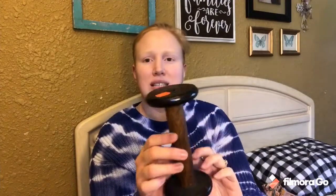Thought that was cool. I picked up this little wooden spool. I just thought it was really cute. It was 25 cents. I picked this up on a half price day, and I just thought it was neat, and for a quarter, I couldn't pass it up. So yeah, grabbed that.